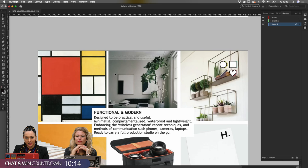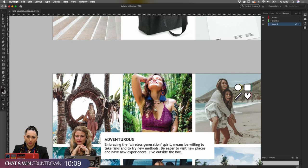Yes, we're jumping in. And also some of these images, they're here in the mood board. You can go back and watch yesterday's stream in order to learn a little bit more of these details. But also we have already these images in our Illustrator mood boards.